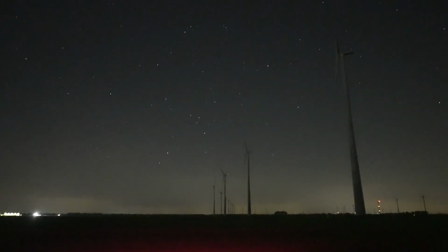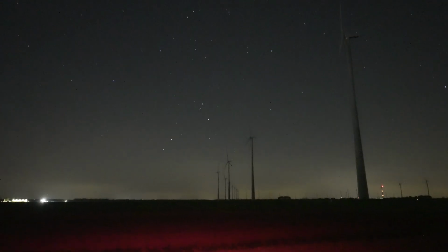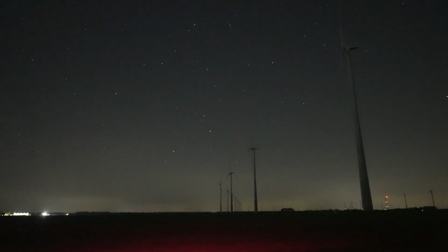So I'll let my tracker do the work and enjoy the skies a little bit here. Whoa, that was a meteor. Did you see that? Nice.